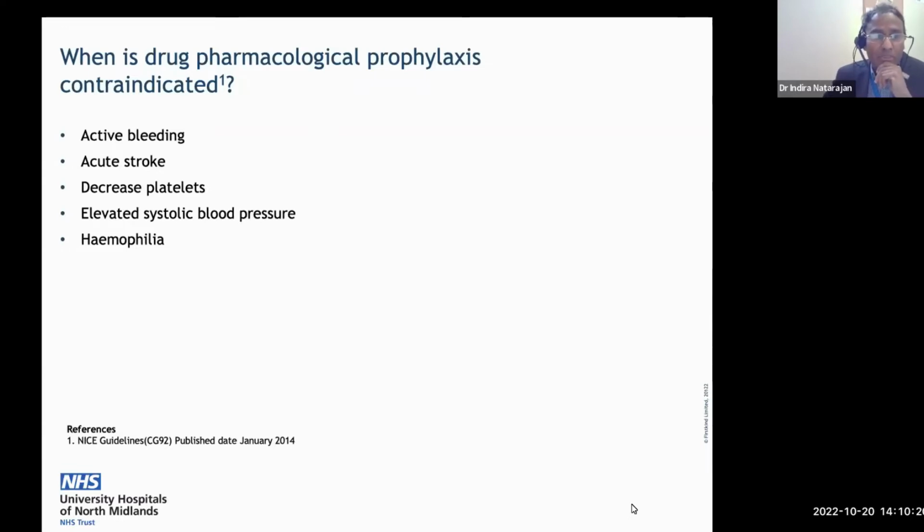Again, low molecular weight heparin, some units still use it after 48 to 72 hours, but there are issues with active bleeding. You can't give it in acute stroke, when you have problems with your full blood count, very high blood pressure, or patients with bleeding disorders. So again, drug prophylaxis can't just displace IPC.